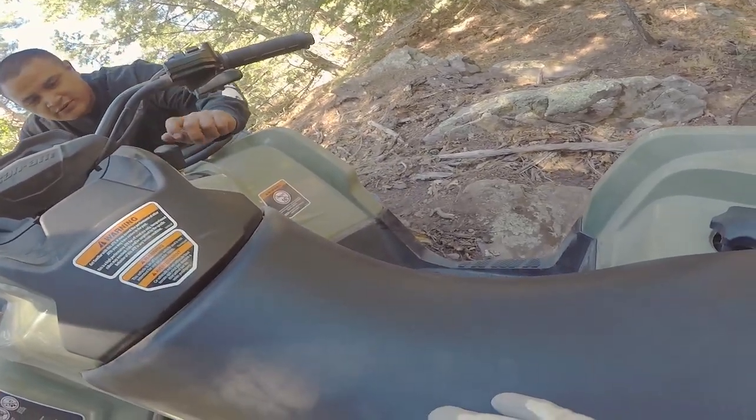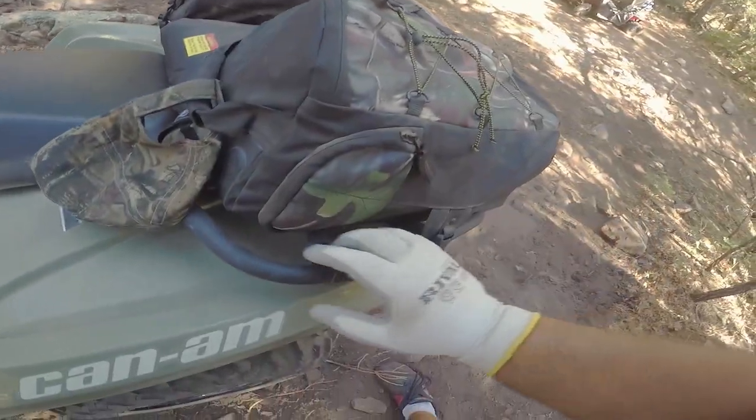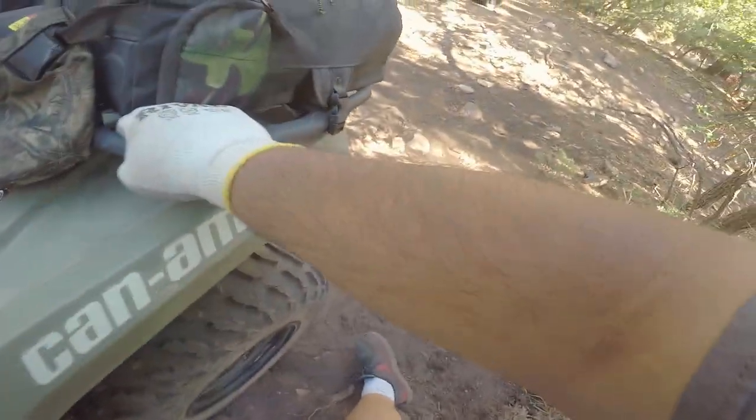It is in high. Put it in reverse? Just put it in neutral probably. What do you think? Yep. I think if you hop on it, you can control it. I'm going to wait up here. I'll do it like this. We're almost down. You're there. It's all downhill now.